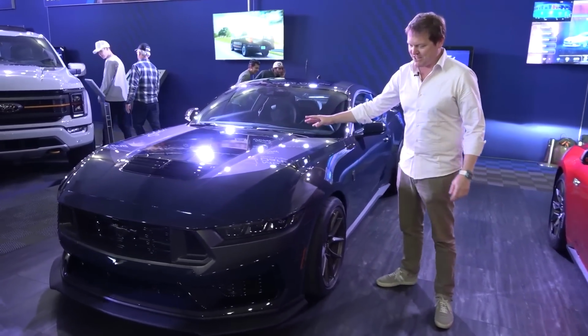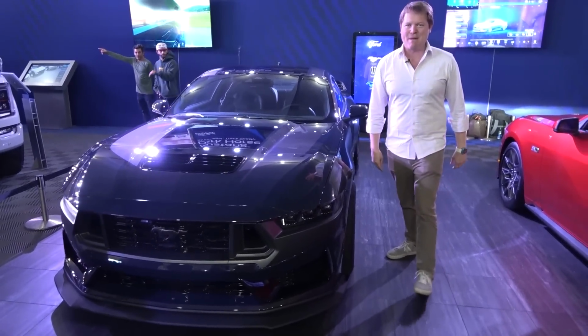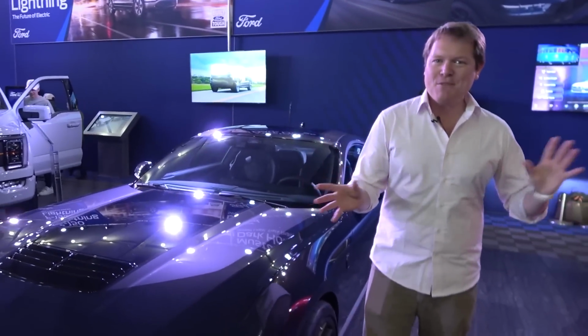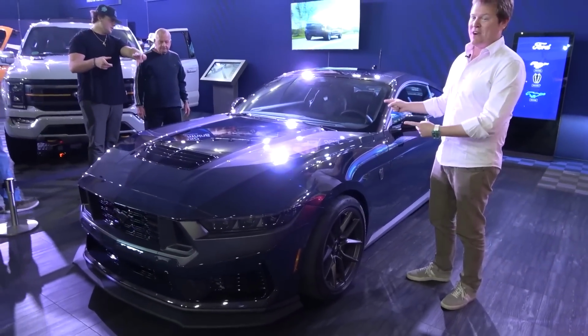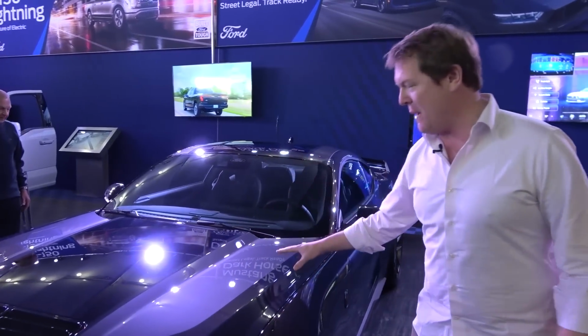As you can probably imagine, having owned a Shelby GT500 and driven 12 or 13,000 miles with it out here in the US before I imported it to the UK, there's kind of an absence of a US Shmeemobile, and this could be a very, very good option. This particular Dark Horse has the full handling package. It's in Blue Ember, the paint color.